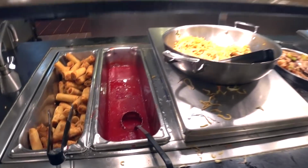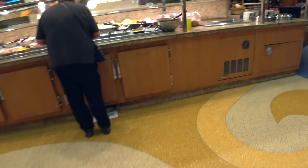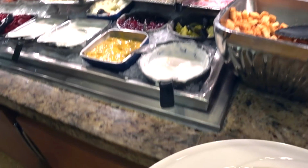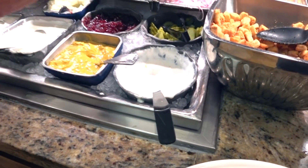Sour sauce, how about that? Sweet and sour sauce? It's red. I'm just looking for anything red now. Did I miss it? There's cranberry sauce. Is that what this is? I think so. Yep, that's what they're looking for.